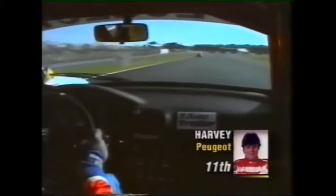Another Scotsman, it's John Cleland on the left-hand side of the Peugeot. These two are still going hammer and tongs, banging wheels as they go down into Stowe Corner at the end of the long straight. Side by side, neither of them known for giving way. This will be really interesting to see who actually sorts out whom into the next corner.